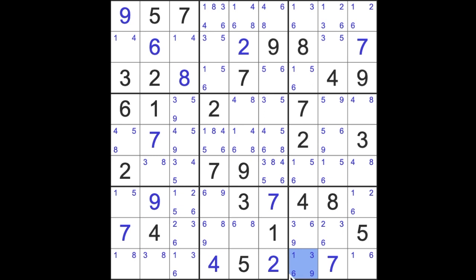This looks like the only nine in the bottom row here. Am I right? Yes, I am. And also nine blocks this square here, so this will be a nine, and this will be a nine, and these squares will not contain candidate nine.